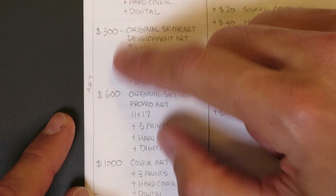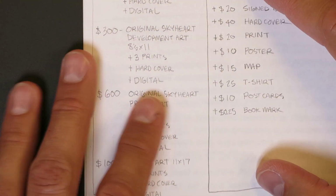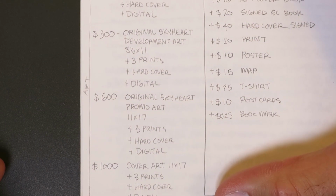Yeah, I'm going to take a closer look at these numbers, and I might cut them down by 25% or something. But that's where I'm at for now.